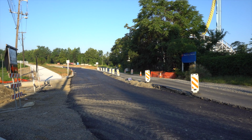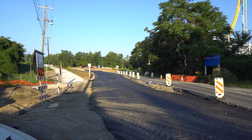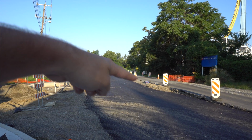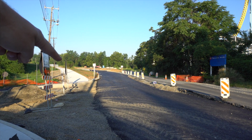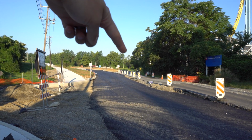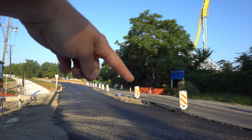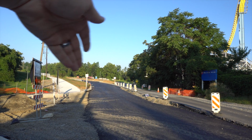Okay, so this is where the old Park Boulevard joins with the new Park Boulevard. You can see that old Park Boulevard used to turn to the right here and the new one goes to the left. So all this green area in between is supposedly the new Hersheypark expansion. You can see literally we're behind the park. So there's just a fence along the road here that separates Hersheypark from this land.